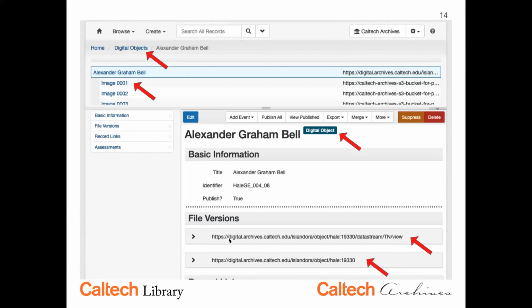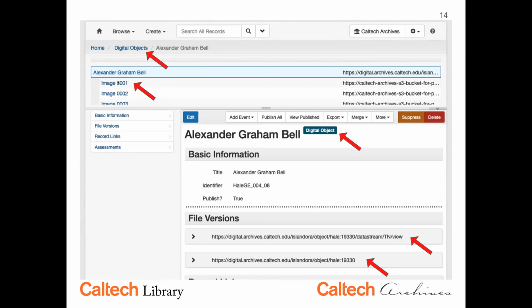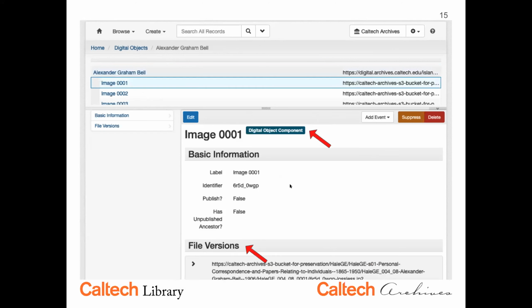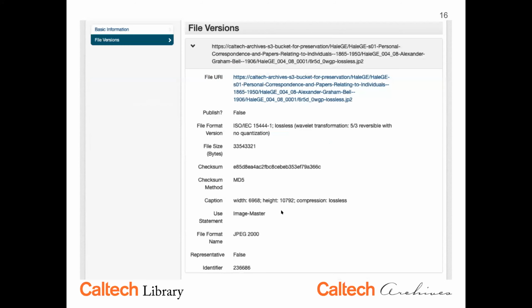We use the digital object to also point to our Islandora instance. And so this gives us in the public interface the thumbnail and the link. But now we've created new digital object components underneath this digital object record that represent every page that's been scanned. And so the digital object component record is created by the script. And then we use the file versions section of the component to list all the information about the scanned file that's been sent to S3, including a URL that it's available at.